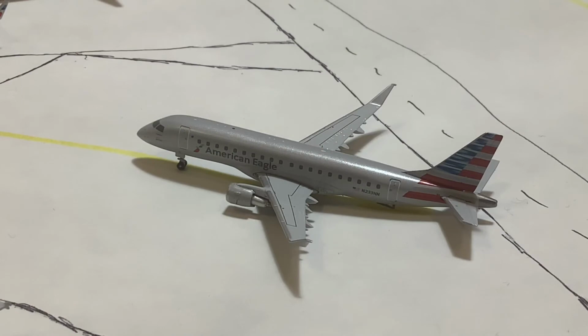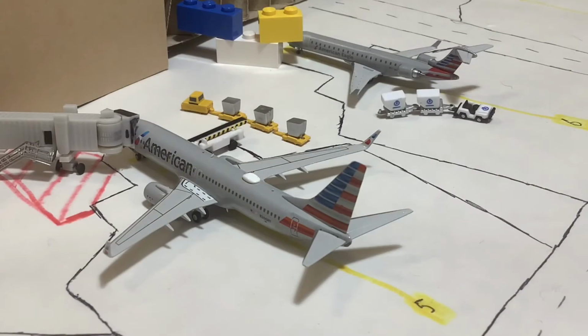And I promise the landing will get better after this shot, but here we have the American Eagle E175. This is operated by Envoy Air and arrived in from Chicago O'Hare, and also doing a turnaround heading back out there. And here we have a duo of American aircraft. We'll start with the 737-800 there. This one arrived in from Charlotte, and it will be, again, another turnaround heading back out there.